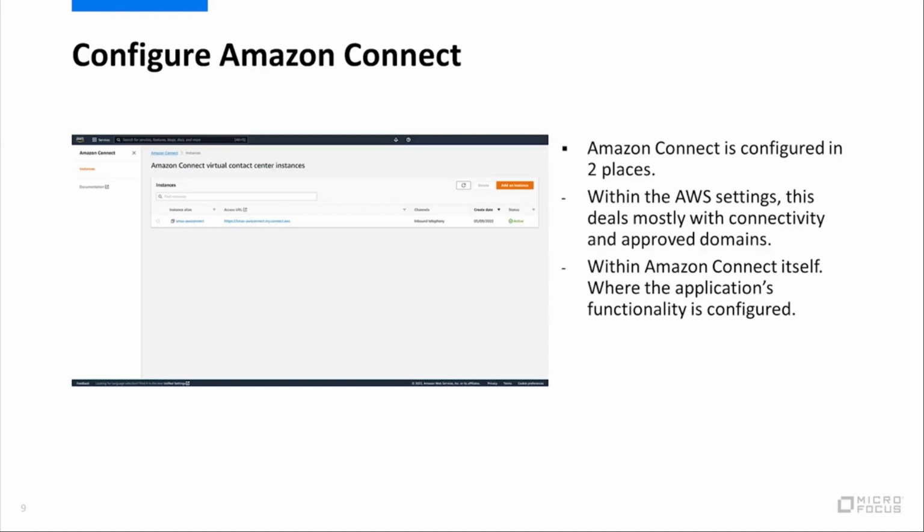Then we're going to be configuring Amazon Connect. Amazon Connect has two places where you can do configuration. One is on the AWS settings itself, which mostly deals with input and output. So for example, what are the functions that can be used from the call flow, as well as which domains are able to access that through the Softphone.